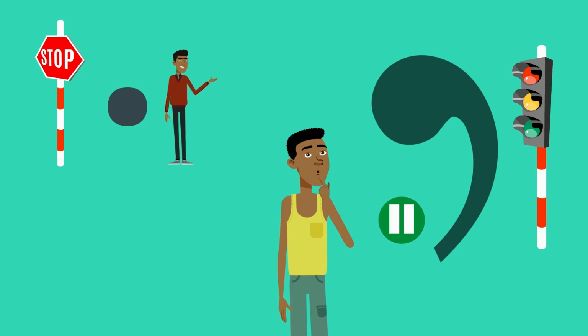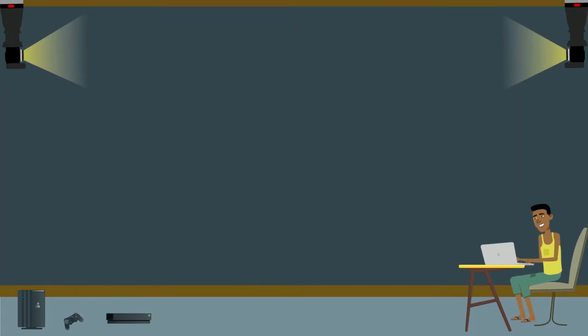a sentence. As we go through the usage of the comma, we will at the same time reinforce your understanding of sentence structures. Let's begin.